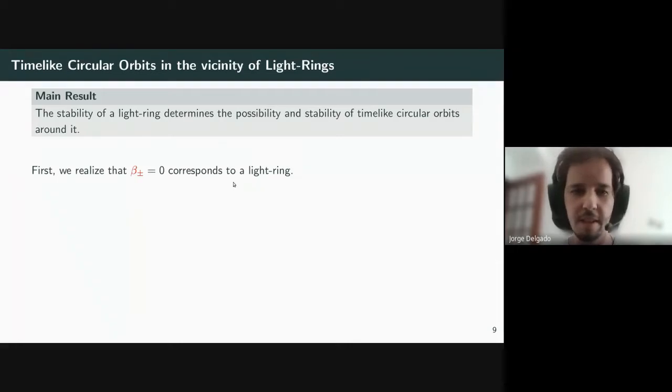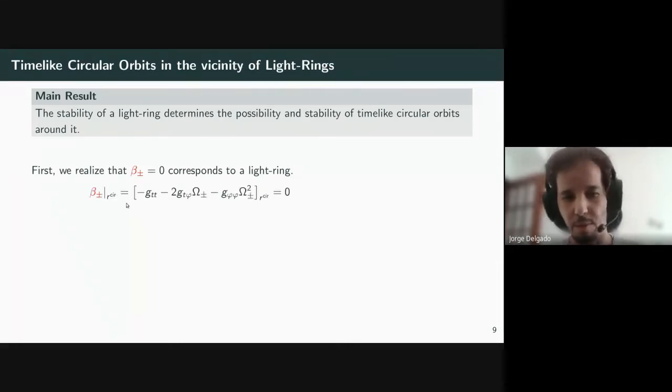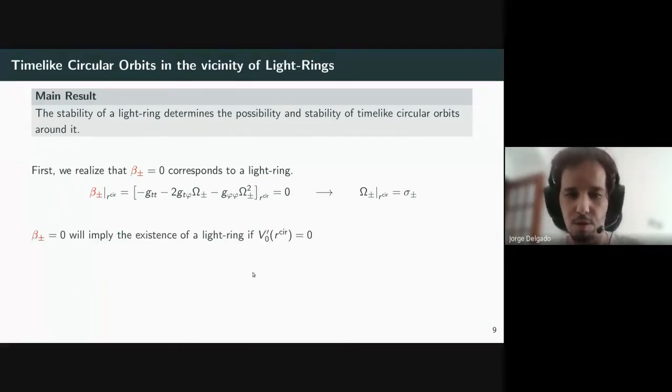light ring. And this can be seen by first writing the B function and equating it to 0. And by solving this equation, we see that the angular velocity of the time-like particle is equal to the inverse impact parameter. Then, in order to show exactly that beta equal to 0 corresponds to a light ring, we have to obtain that the first derivative of the potential for null particles at that circular orbit is indeed equal to 0. So to do that, we write the derivative, so it's here.